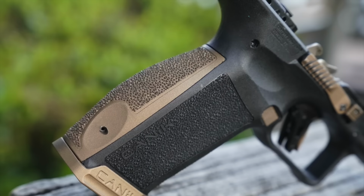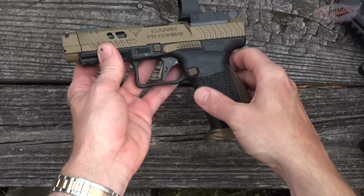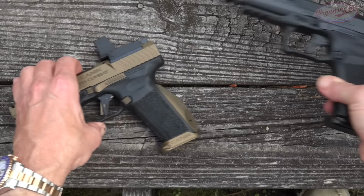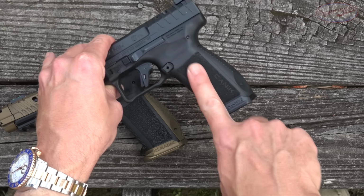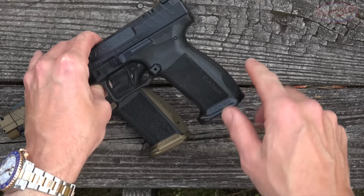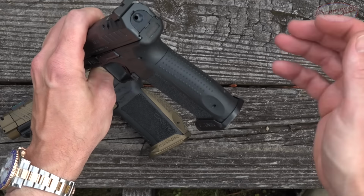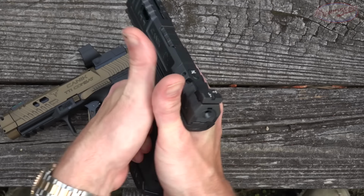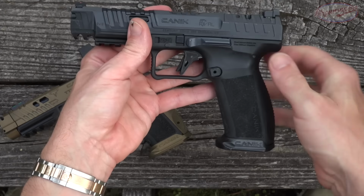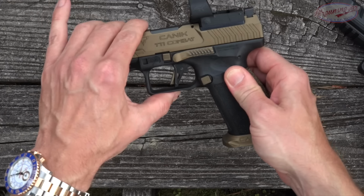It really does stick to your hand, and then here, when you're coming in there on your support hand, it definitely gives you something to bite into, much more so than you would get on the previous version. So again, I'm not doing a comparison video, I just want to show you how they've changed and listened to what people are saying. So here, definitely less aggressive, and then back here, we just have these pebbles, which are fine. They're better than nothing for sure, and they're better than the early Caniks, but it just doesn't give you as much bite, particularly with your support hand, in my opinion, as does the TTI version. So we definitely like that for sure.